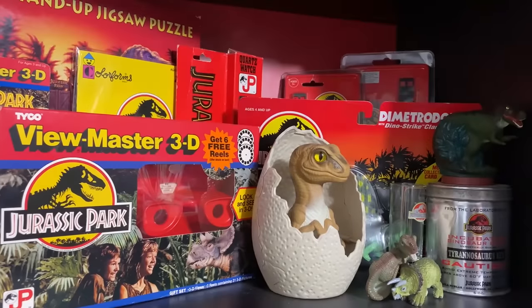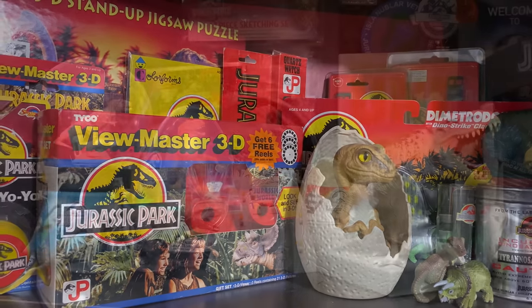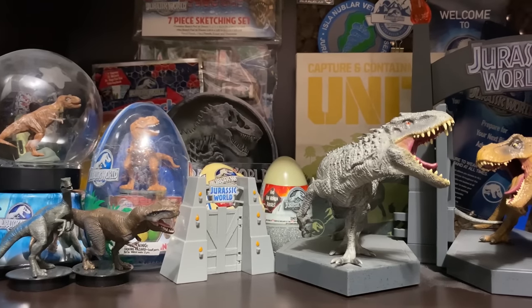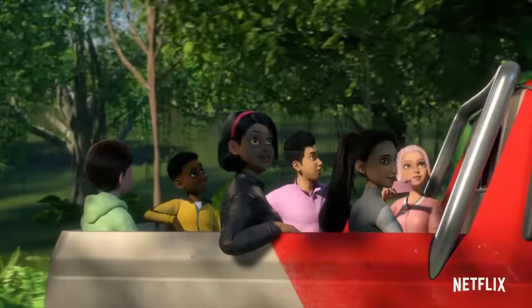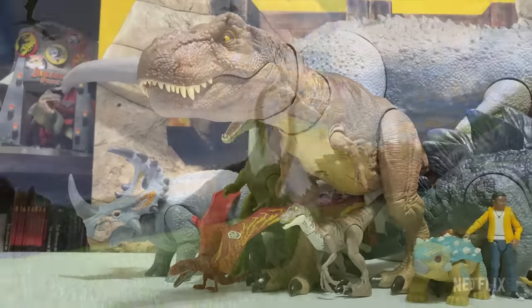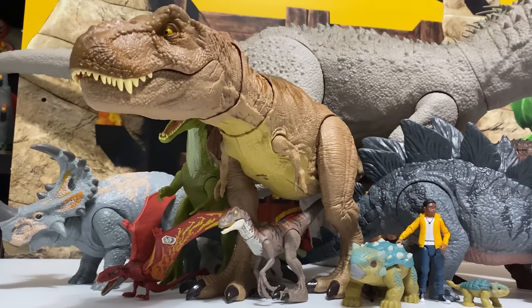The Jurassic Park and Jurassic World franchise is deeply rooted not only in the lore of its films, but also in the merchandise frenzy it spawned alongside the release of each movie. With the first major non-film release arriving this week, in the form of Netflix's Jurassic World Camp Cretaceous, there is similarly a whole herd of dinosaur toys and collectibles inspired by this latest entry in the Jurassic saga.